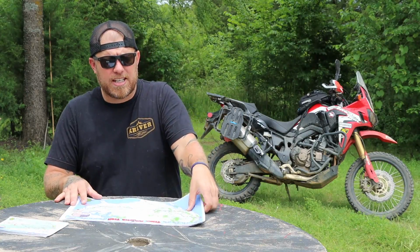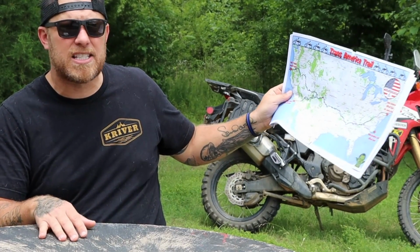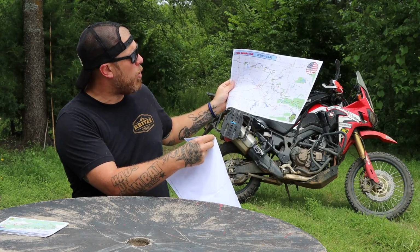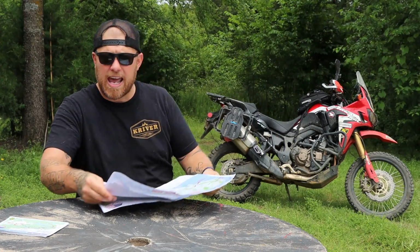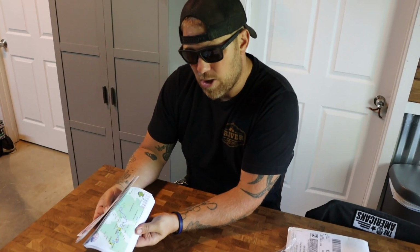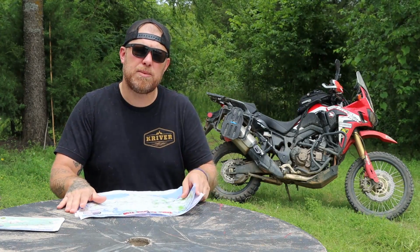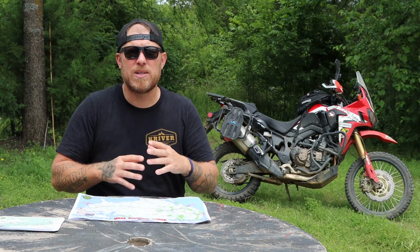For my map systems, I use the GPS Kevin systems. They give you big maps like this, and these will break it down about 400 mile sections each page. And then of course it comes with some pocket maps like this, which break it down into like about 100 mile sections. And then lastly, I use the GPS on my bike. But anytime I wanted to see what was ahead of me or behind me or how far I had to go, I found these maps much more convenient to use.